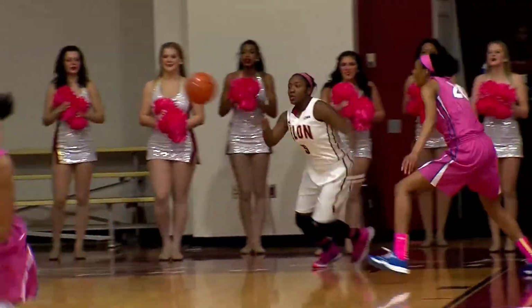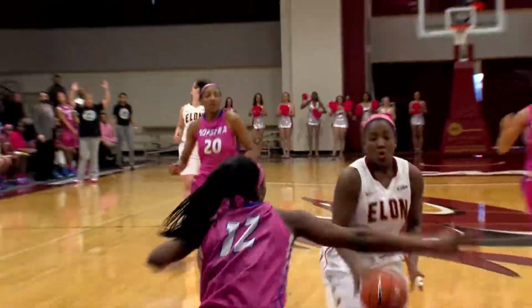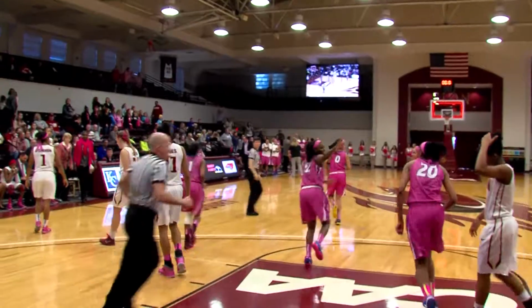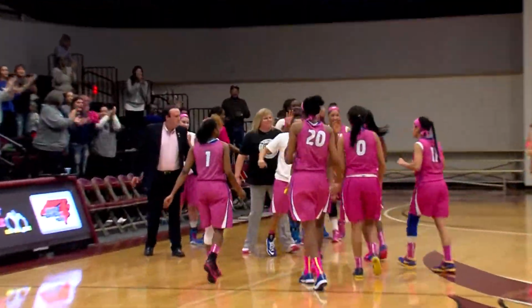Inbounded by Burnett. Hopefully no turnover. Kofer has it. Back to Burnett. 2 seconds on the clock. She takes a 2, drives into the paint, and it is too late. She could not get the ball off in time, and that is very heartbreaking.